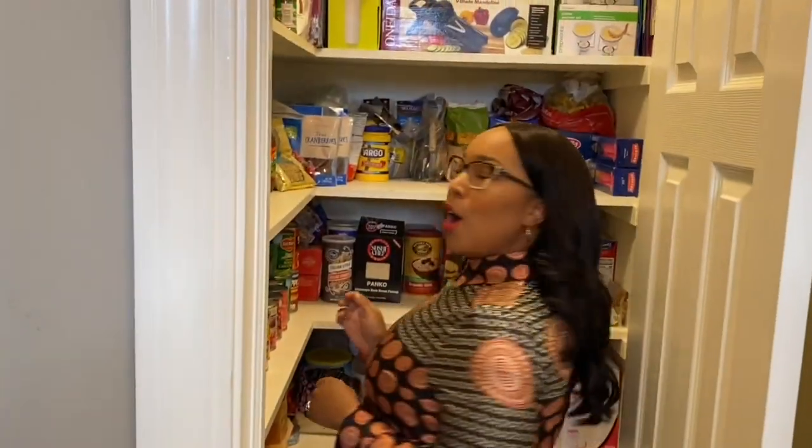Okay guys, so we're going to take a peek into my pantry, and I'm going to warn you, this is not a perfect pantry over here. I was going to try to make it all fancy and organize stuff by colors and alphabetical, but that's not me. Y'all know I like to keep it real, so I'm just going to show y'all what we got and keep it moving. So this is my pantry, not fancy, but it is mine, and I like to keep everything that I feel like I need on hand.